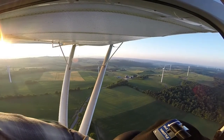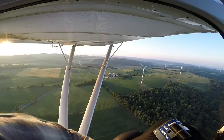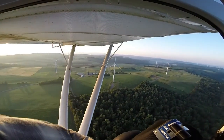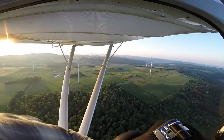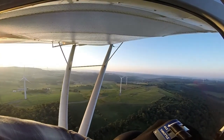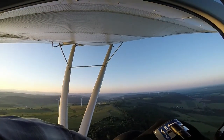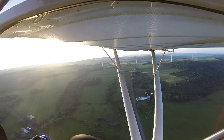You can see the rising sun kind of peeking at us under the wing there. But large farm of windmills here. You can see them just as far as the eye can see along the ridge. If we were to keep going up this valley, it would take us over to the Hamilton airport. As I make the turn, you can just barely catch a glimpse of the airport way out in the distance.